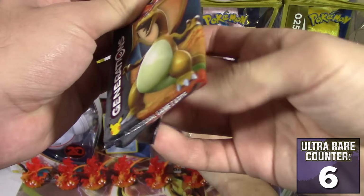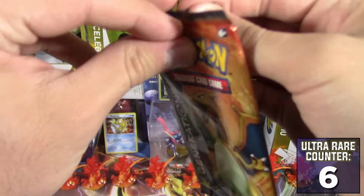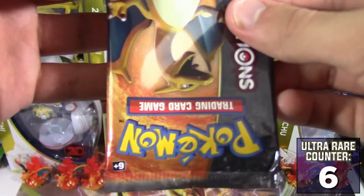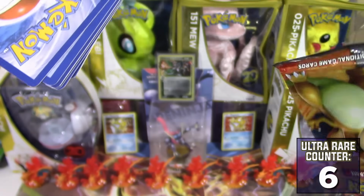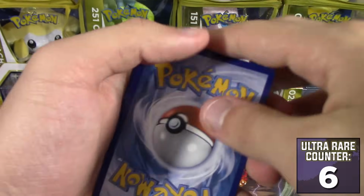And now to open up this. Charizard, you are the master of failing at opening up packs. And you're the master of failing at everything else. Wow, that hurts, dude. Thanks for the pack to the face. You're welcome.